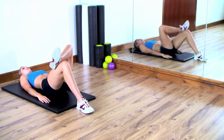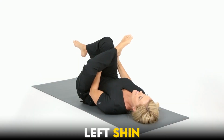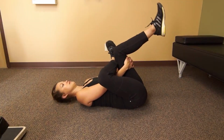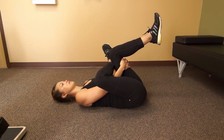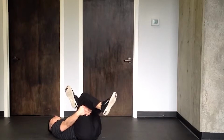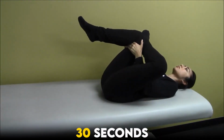Now gently lift your left foot off the ground and reach your hands behind your left thigh or around your left shin. You can interlace your fingers to create a secure grip. Once you're in this position, gently pull your left leg towards your chest, feeling a stretch in your right glute and outer hip. Feel the invigorating stretch in your right quad and hip flexor as you maintain this position for about 30 seconds.